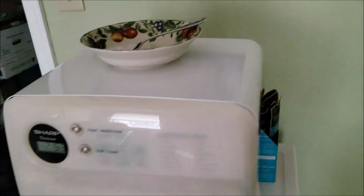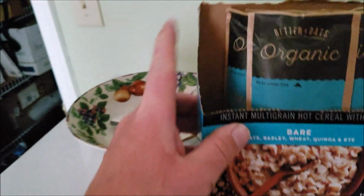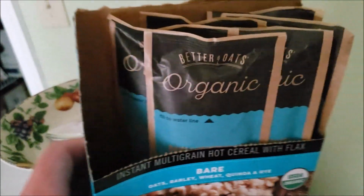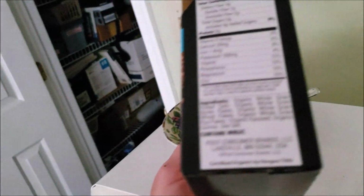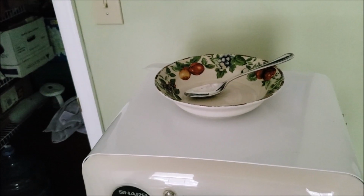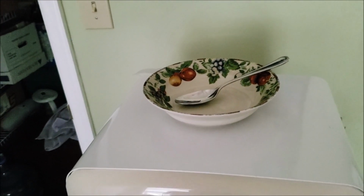Now what I've done, I keep my bowl up here with my spoon. I do have my oatmeal. This is what I'm eating right now. This is the Better Oats Organic Bear with oats, barley, wheat, quinoa, and rye. I usually do 2 packs of these. I put it in there, and I mix in some fresh frozen strawberries and microwave it, and then I top it off once it's done with a little bit of real 100% pure maple syrup, not the Mrs. Butterworth or the Log Cabin.